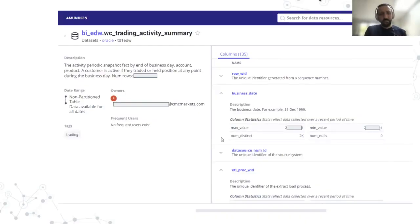Okay, this is just a very simple screenshot, just to give you an idea of how Amundsen looks. It is really a usable functional interface, and this is a key point because the main target for a data discovery platform for us are the people.